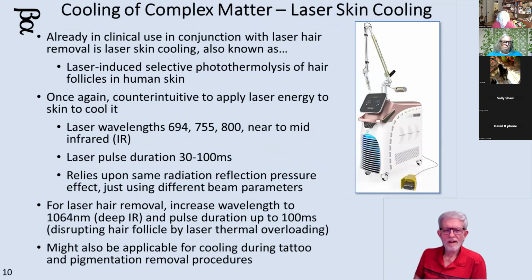This is the one I didn't know about. You probably have heard of laser hair removal or laser tattoo removal, or if somebody has a lot of dark spots on their skin, laser pigmentation removal. Well, the laser that they use for that has a fair amount of energy in it. They need to deliver deep infrared, 1,064 nanometers, up to 100 milliseconds to either destroy a hair follicle or destroy the pigmentation of a tattoo or to get rid of a dark spot on the skin. But that also leaves a lot of heat in the skin.